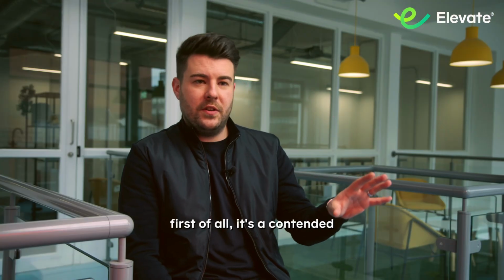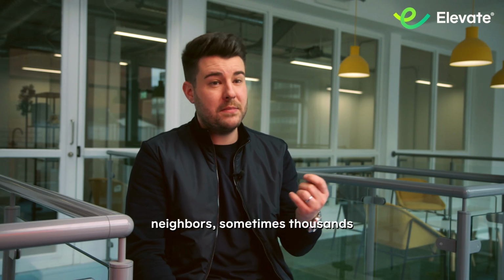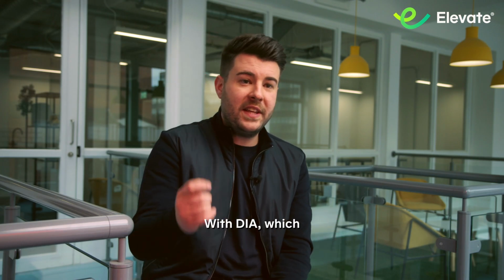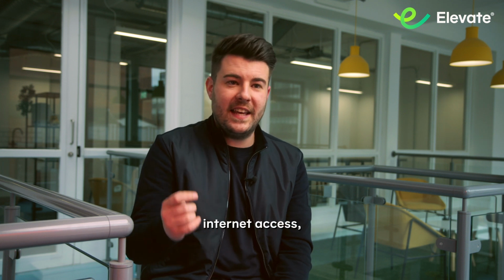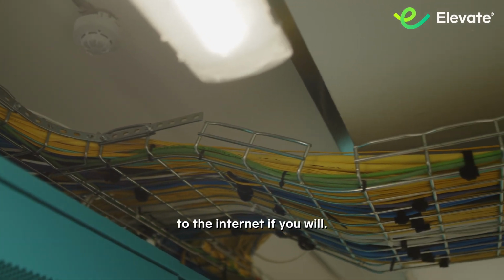If we look at broadband first of all, it's a contended service. You're sharing that connection with a number of your neighbours, sometimes thousands of your neighbours depending on your supplier and depending on where you are. With DIA, which of course stands for Dedicated Internet Access, you're taking a leased line, your own private highway to the internet, if you will.